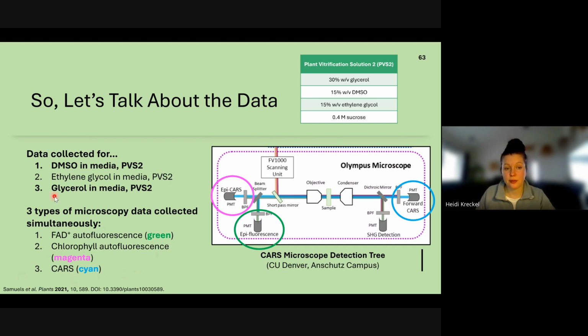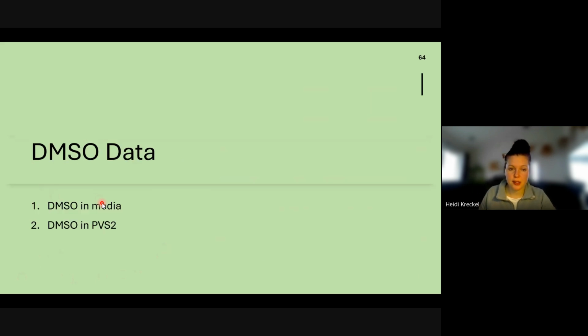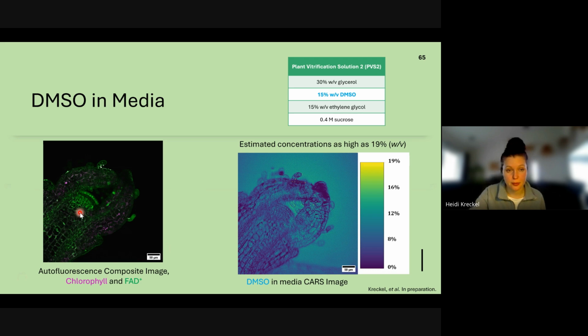And for the sake of time, I'm just going to focus on 2 different molecules, which is DMSO and glycerol, and the data associated with each of them. And so starting with DMSO, I'm going to go over DMSO in media, so essentially how it behaves on its own versus how it behaves all together with the other molecules in PBS2. And the types of data, and this is what it's going to look like across the board for all of the remaining slides of this presentation, is we're going to show an autofluorescence composite image. And a composite image simply means that I collected 2 images and I stacked them on top of each other. And this composite image is of chlorophyll, which is in magenta, which we like to see that there's not a bunch of that here.